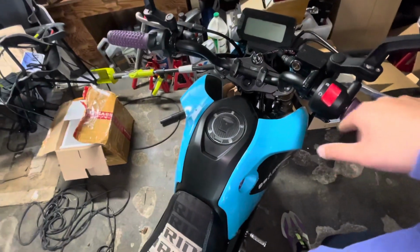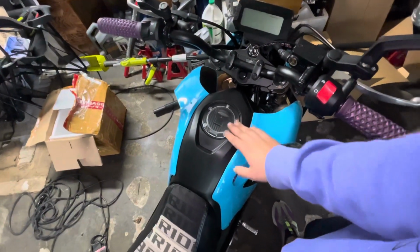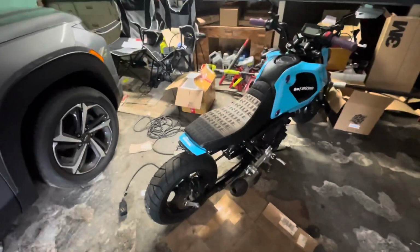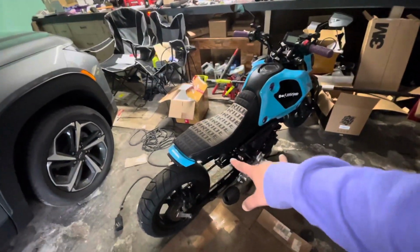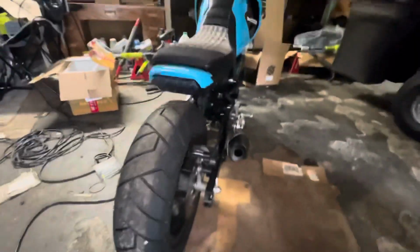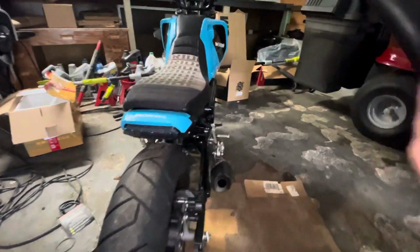Then we got the whole carbon. This was like $10. My buddy bought it, he didn't want it, gave it to me, and it does look fire. So those are pretty cool things that everybody could add on, minus the bags. The seat washers, obviously, exhaust. Obviously, everybody gets a fender delete. So I got the TST fender delete with the TST taillight, and it's fire.